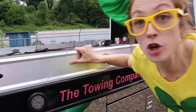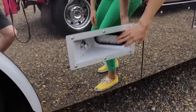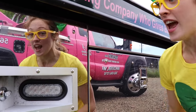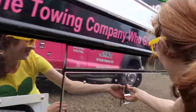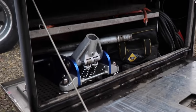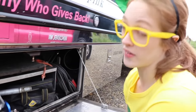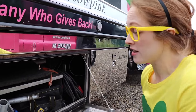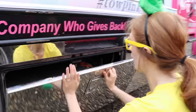Whoa! This tow truck has a bunch of lights on it. These light up to let the cars around them know that there's someone in need and they're on their way to help. Oh, look at this. This right here is a tire changing kit for cars that need a tire change if they've got a flat tire or something on the side of the road. They've got jumper cables here in case they got to jump start the battery of a car.